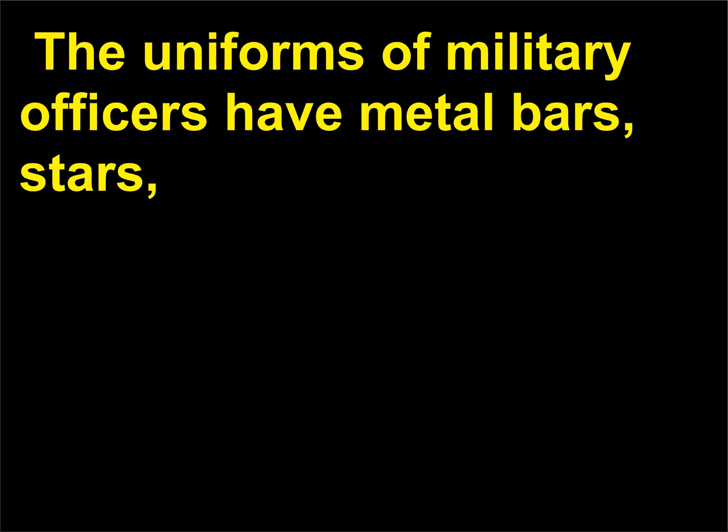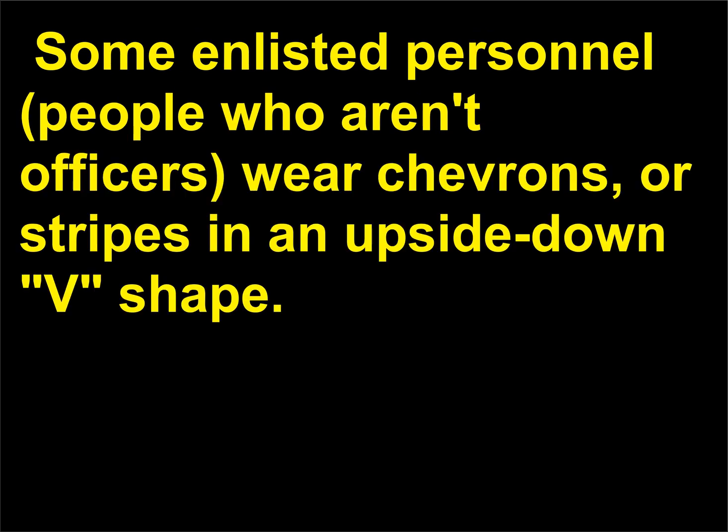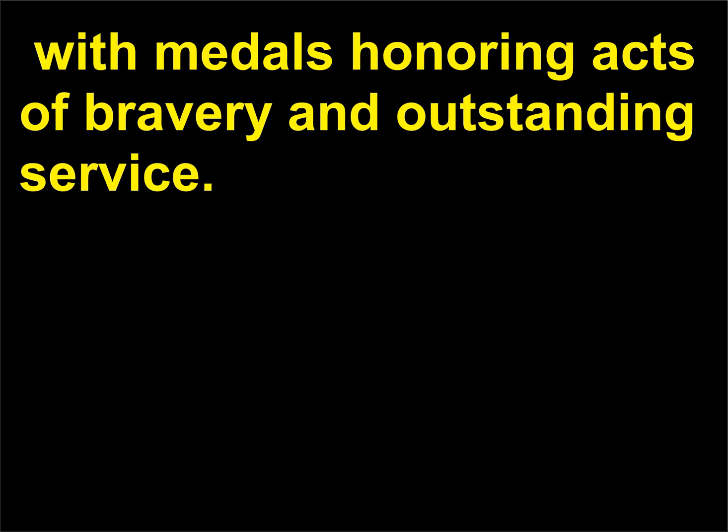The uniforms of military officers have metal bars, stars, or eagles, depending on the branch of the military. Some enlisted personnel, people who aren't officers, wear chevrons, or stripes in an upside-down V shape. Some of the medals and patches on a soldier's uniform also symbolize accomplishments, with medals honoring acts of bravery and outstanding service.